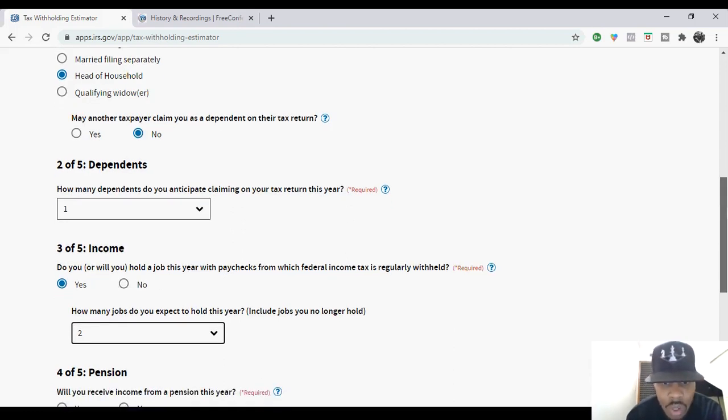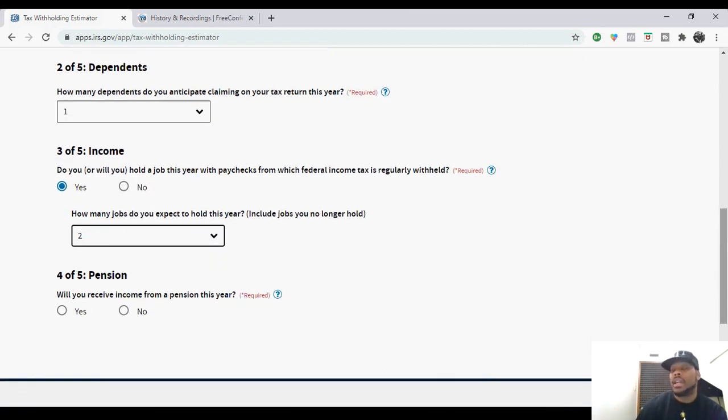And it says include jobs you no longer hold. This represents a person who may not have filled it out at the start of the year. They may have filled it out mid-year or March, whatever the case may be, but the job that they no longer have, a job that they once used to have. The reason why they want you to include jobs that you no longer have is because when it comes time to file taxes next year, 9 times out of 10, you will have to include that job on your tax filing. So if you are in a position where you no longer have a job that you once had this year, include it on here because it helps with the numbers at the end of the year. That way they have a better gauge of how much you are likely to pay or receive in the form of a refund. So that's a key point.